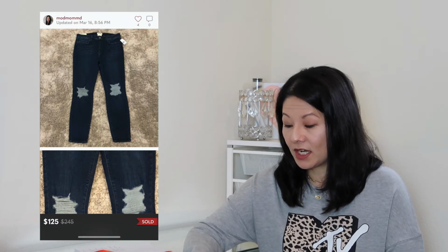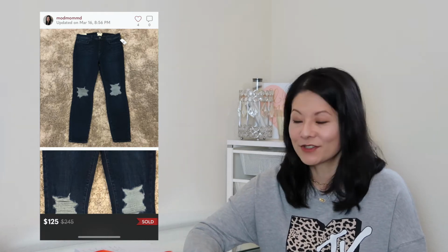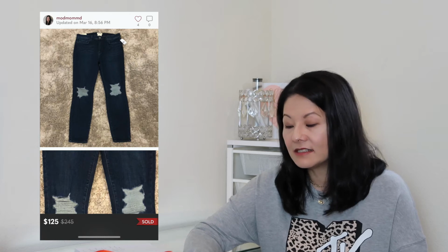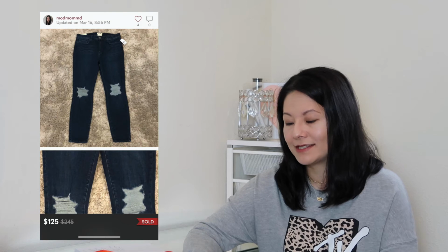on these jeans were $100. So overall, I did make some profit. The retail price for these jeans were $245, for instance. So I think the buyer got a decent deal. It's a really cute, kind of fun style, as you can see with the distressed knees. So I was really happy with this purchase.